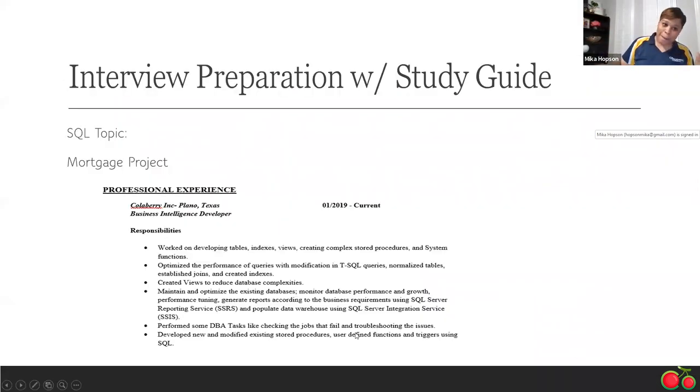So let's just say, for grins, let's just say for wonderful grins that all I have is the mortgage project, okay? All I have is Colaberry listed on my resume. That's the only project I have. For you, it may be crimes in California or Chicago between this time and this time. Whatever your project is, this is how you're going to utilize it.